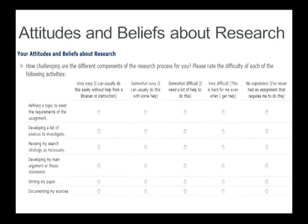I told students it only has 10 questions, but actually it had about 40 because they were all like this. So they were all like one question, but multiple parts. And for each question, we give them an attribute. Like the first one is defining a topic to meet the requirements of an assignment. And we ask them how easy to how difficult to no experience. And that was really one of the things that the St. Olaf's survey brought home to me.